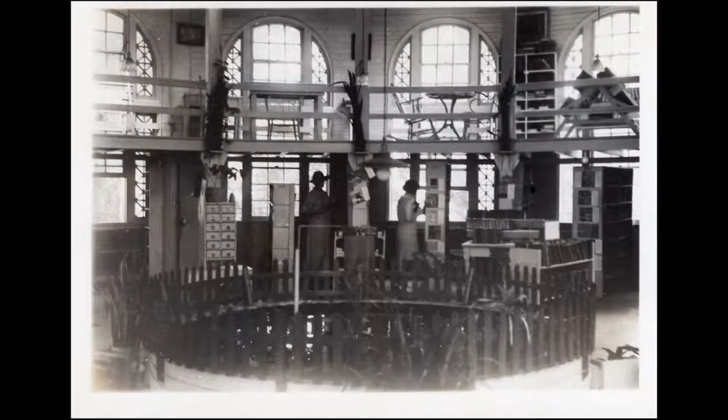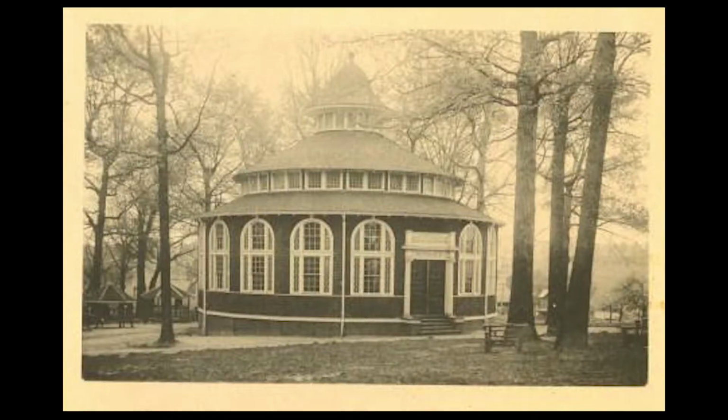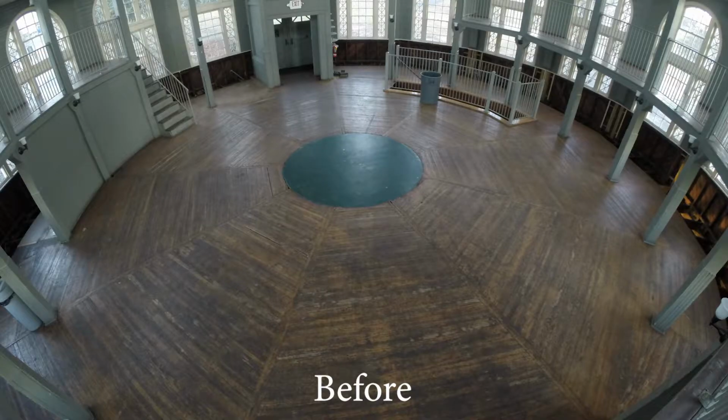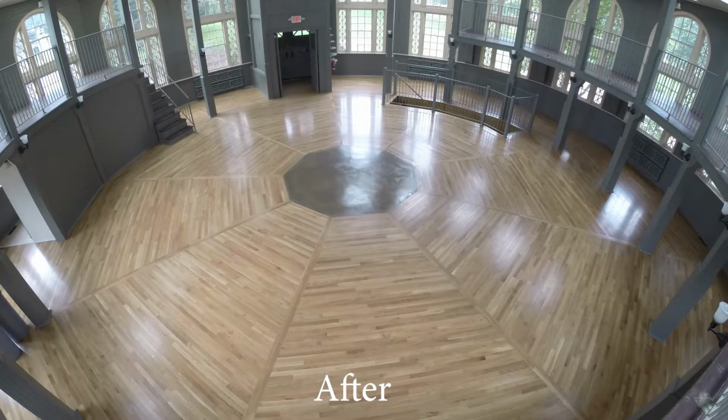From being a zoo to a library to office space and now event space, the aviary has played a unique role in Lynchburg's history. Now that the renovations are complete, it will continue to be a place where fond memories are created for many years to come.